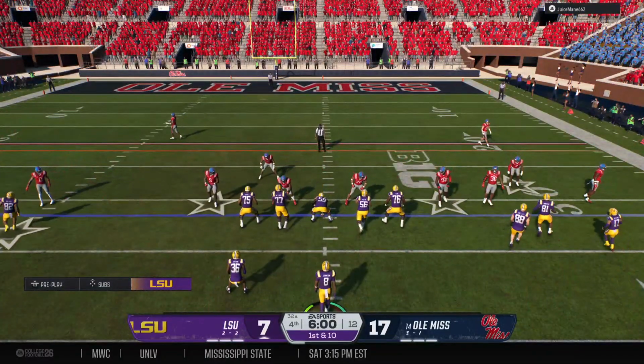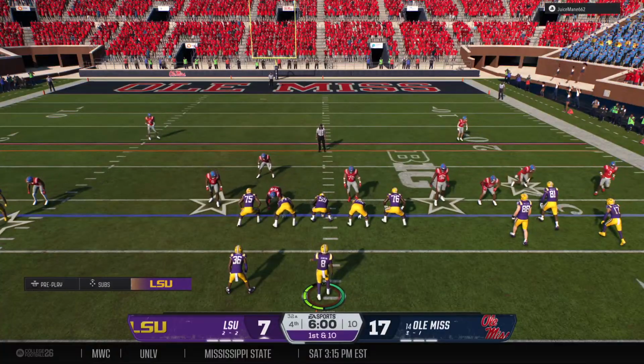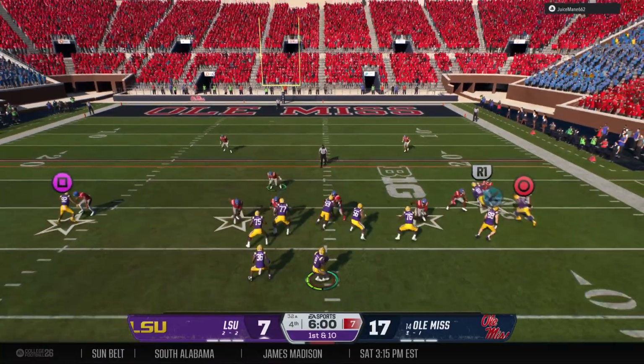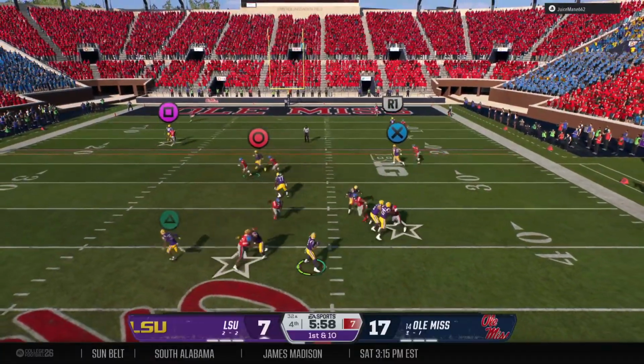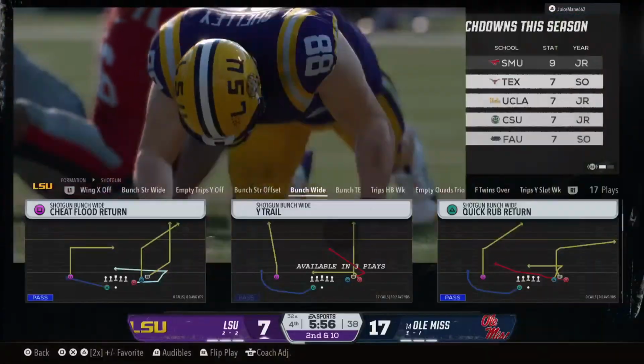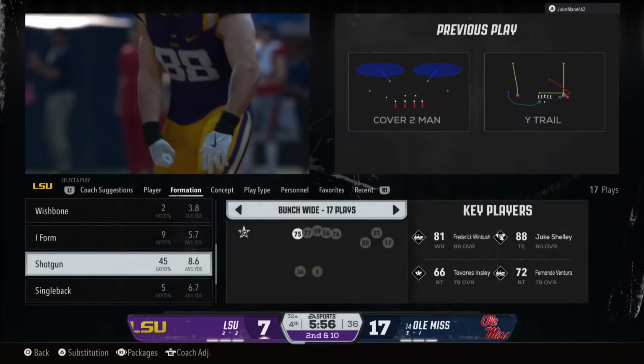Final stands of the game, and we'll start with the first down. Looking downfield on first down. Rushes on him. Blasted as he lets it go. Well, this has been a day to forget if you're this quarterback.